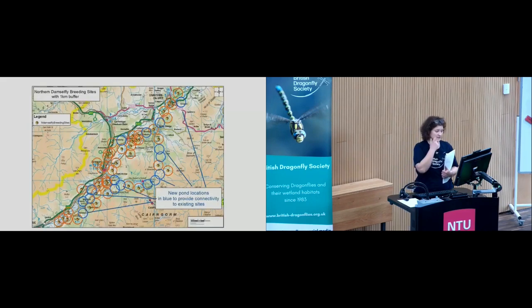And this is a map of Stevens, just showing that. So the ponds where we have northern damselfly are in red, and suggestions of new pond locations are in blue to provide connectivity to existing sites. And we used this in the Northern Damselfly project a few years ago as well. So it's just great to see those networks just beginning to grow and expand.